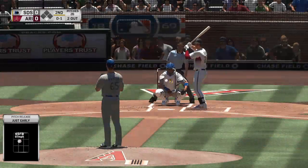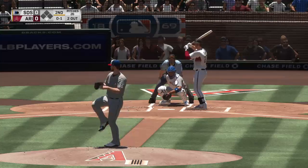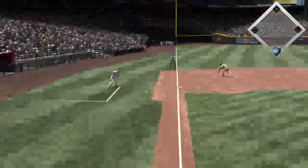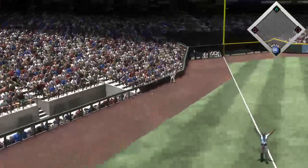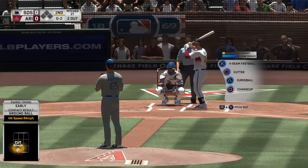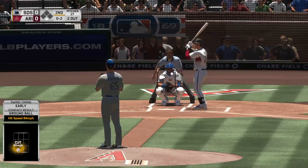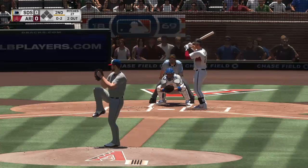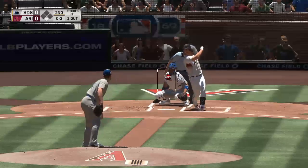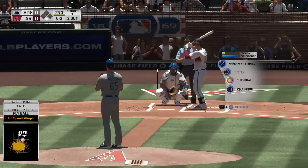Brandon Drury is at the plate now as he looks at strike 1. Paxton's ready. 0-1 pitch on its way. Grounded, foul. And another foul ball. Bases are empty here with 2 men out.